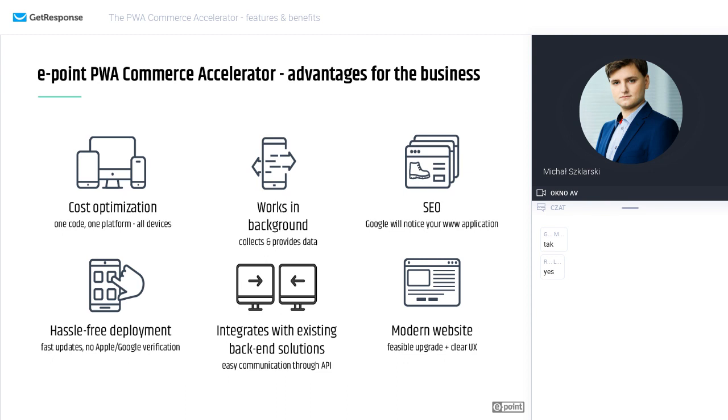And the benefits: if you apply our solution in the PWA, you will get cost optimization, as I mentioned before. You will get one code, one platform, and it will work for all devices, even iOS devices, Apple devices. It will work in the background thanks to the service worker technology that I also mentioned a bit earlier on. It will provide data to our customers without any problems.